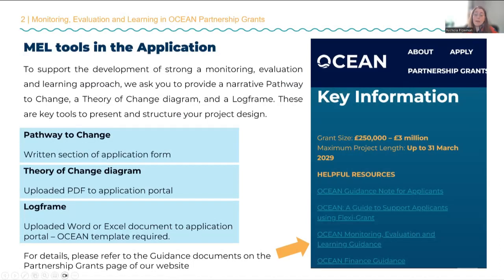So in the application for your partnership grant in Ocean, we ask for 3 different elements of MEL to be included. And this is to help support that development of a strong MEL approach from the beginning. So we ask for a pathway to change, which is a written section of the application form. And this is a narrative about how you expect change to come about through your project's activities. We also ask for a theory of change diagram, which is uploaded as a PDF to the application portal, and a logical framework or log frame, which is uploaded as a Word or Excel document to the application portal.